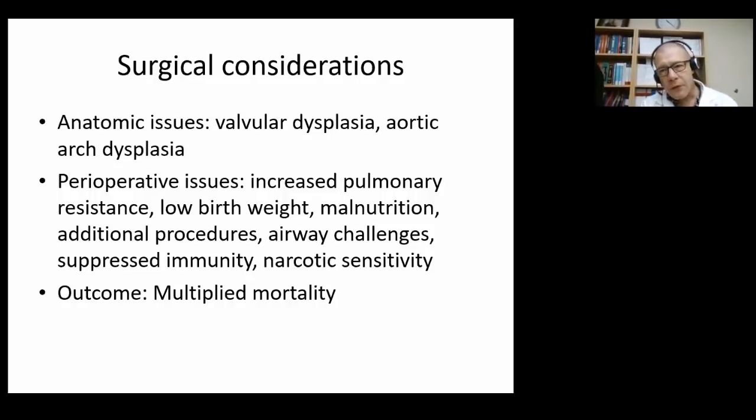Here are some surgical considerations that we have experienced or run into in our experiences operating on children with trisomy 18. Firstly, the valves of their heart and even the tissues of the pumping chambers look a little bit different, both in person and on the echocardiograms.